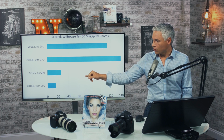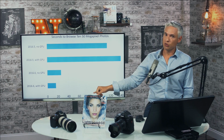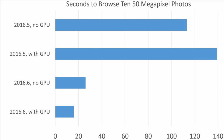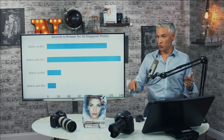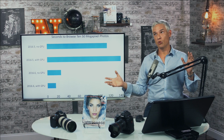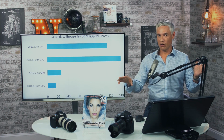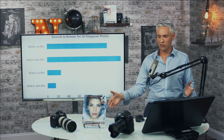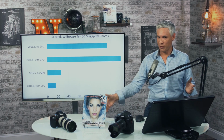But something else to note here, it's now faster to have the GPU turned on, at least on my computer. Before, it was faster for me to turn the GPU off. There's a reason for this. Adobe, in the latest version of Lightroom 6 and Lightroom CC, introduced GPU acceleration, but they did a terrible job of it. When you use the GPU, Lightroom would have to move the images into the graphics card memory, and that slowed almost everything down when you were using the develop module. And those performance benefits never really made up for it for the vast majority of users.